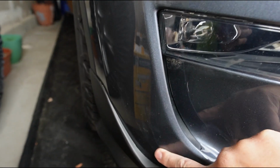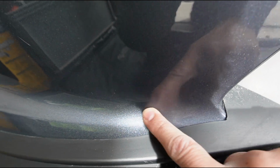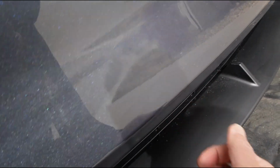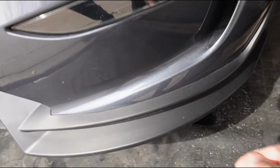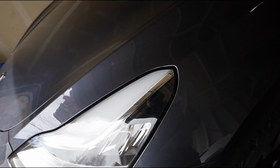I have to touch it because if I don't touch it, I wouldn't know. This one right here, this is probably the biggest one. I wouldn't know if it's a damage or just dust that I can rub off. This one right here too, the lower part. Not much on the lower part on this side. Maybe this one, a tiny small one. Again, nothing at all on the fender.